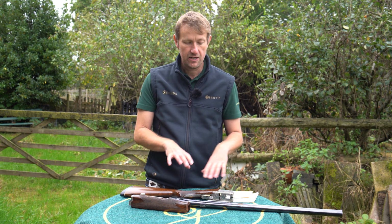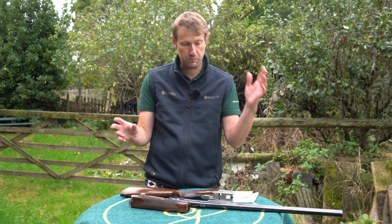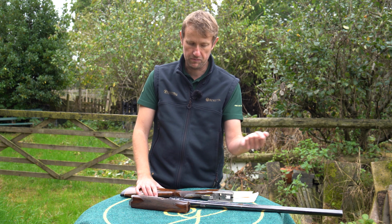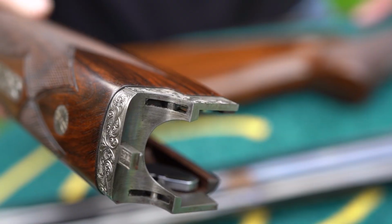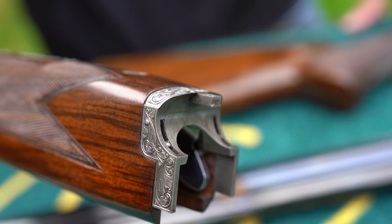But traditionally, most of them, if you come across one for the last 30, 40, 50 years, and it's a sporting specification or a game specification, it will be choked quarter, improved cylinder, and 3/4, improved modified. So pick up the forend, and again, you've got this really nice deep relief engraving. You know, I use the term attention to detail, but it's just a very impressive piece of kit.